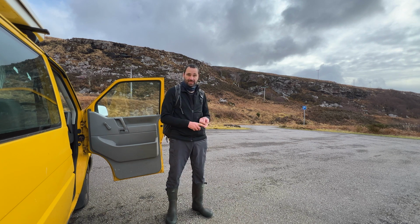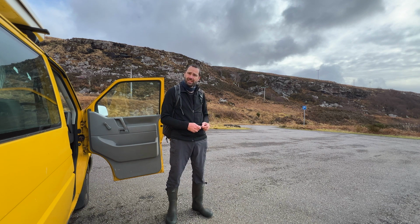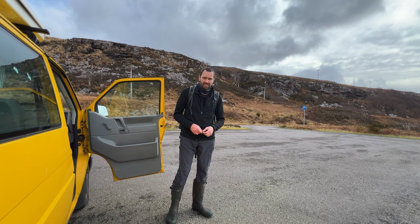It's not the only place that I have marked on the map. I have a few more, and I'm just going to spend the day exploring. So I'm going to drive south now and see what shows up.